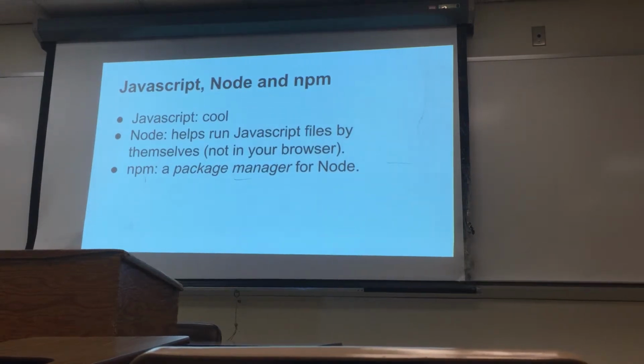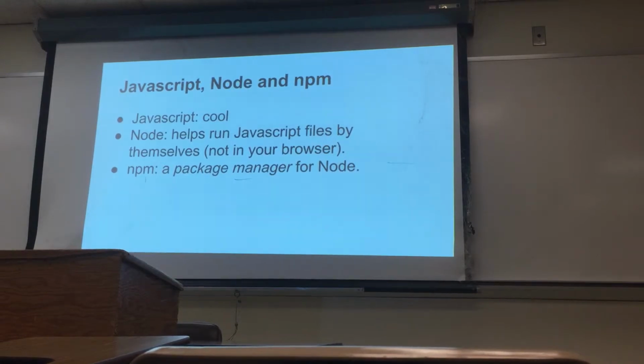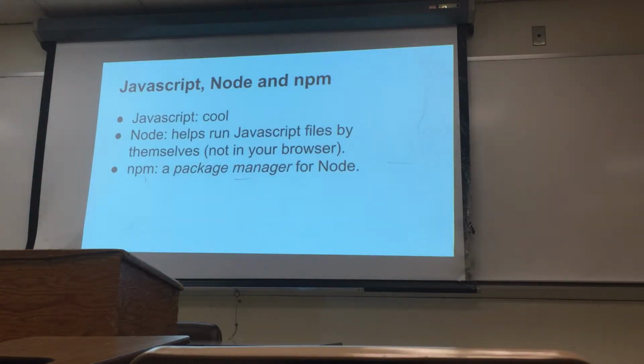And NPM is a package manager, and I don't know if everyone's familiar with what a package manager is, but what you'll find typically in projects is that you'll have libraries that you're using to help your code run properly and quickly. But it's really a pain in the butt to keep track of where all these libraries came from. For example, people are constantly coding all day, and so a new version of a library will come out, and you have to either not use that new version or go manually download it off the internet. And so a package manager as a concept is really nice because it keeps track of all that stuff for you. It keeps track of your libraries, where they are, and how to download them.